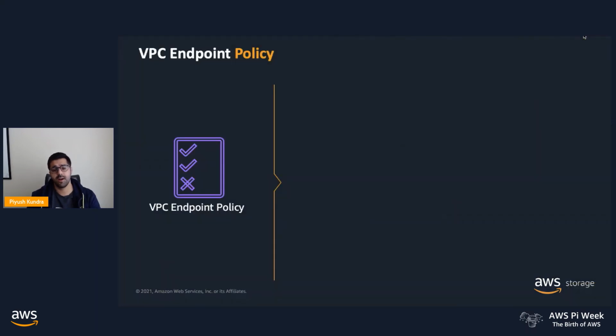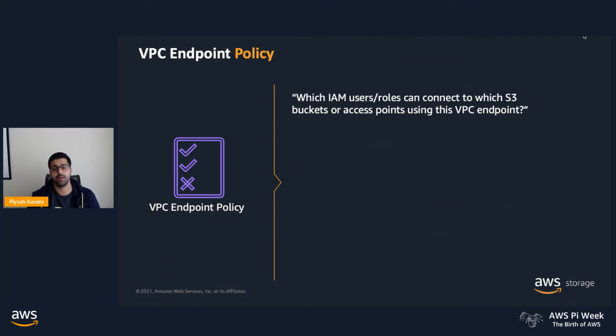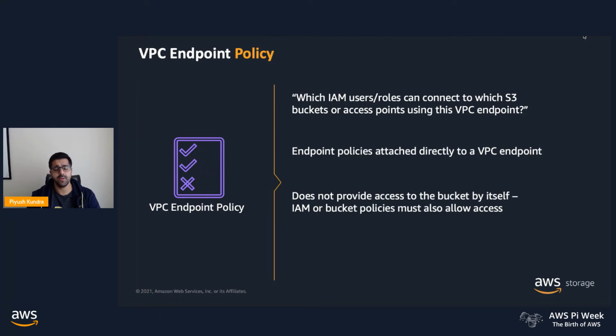So endpoint policies are a powerful feature that work in conjunction with IAM policies and bucket policies to control which IAM users and roles can connect to which S3 buckets or access points using that VPC endpoint. Each endpoint policy is attached directly to a VPC endpoint, so you can have different endpoint policies across different VPC endpoints to give different levels of access control to multiple teams. Note that VPC endpoint policies do not provide access to buckets by themselves. You must also configure IAM or bucket policies to allow access to your buckets from the VPC endpoint.